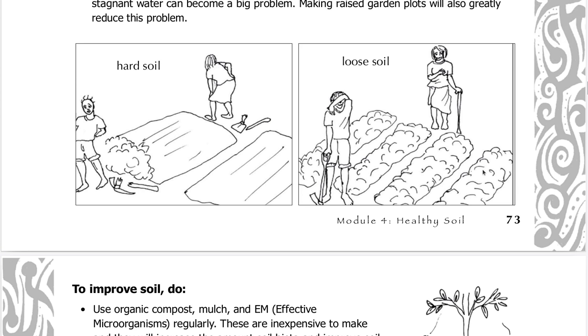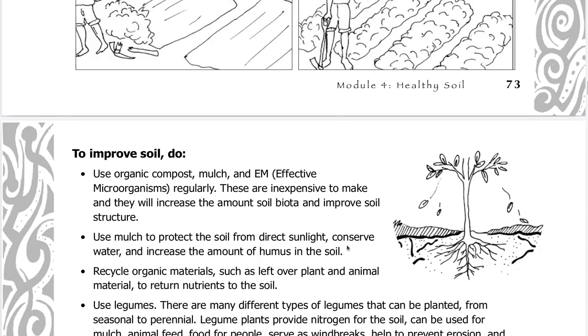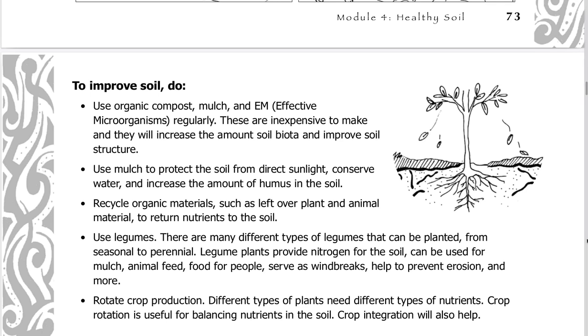Hard soil, loose soil. To improve soil, use organic compost, mulch, and EM, effective microorganisms, regularly. These are inexpensive to make, and they will increase the amount of soil biota and improve soil structure. Use mulch to protect the soil from direct sunlight, conserve water, and increase the amount of humus in the soil. Recycle organic materials such as leftover plant and animal material to return nutrients to the soil.